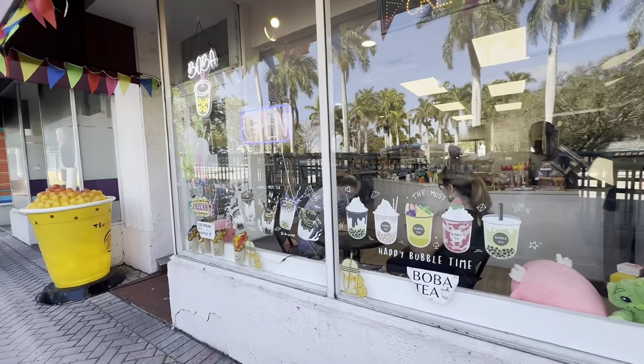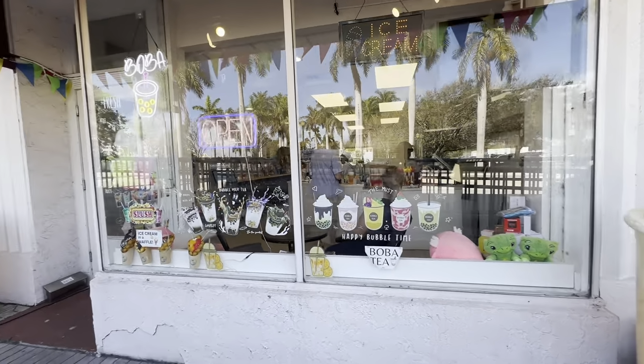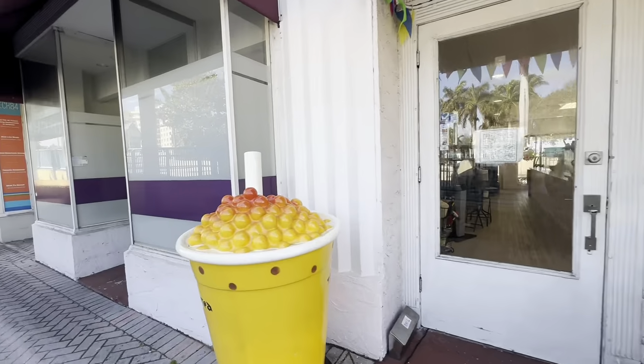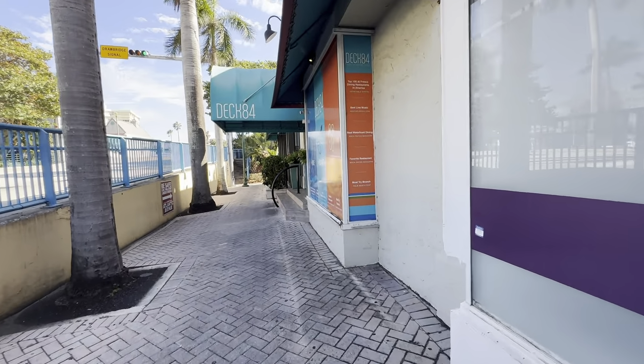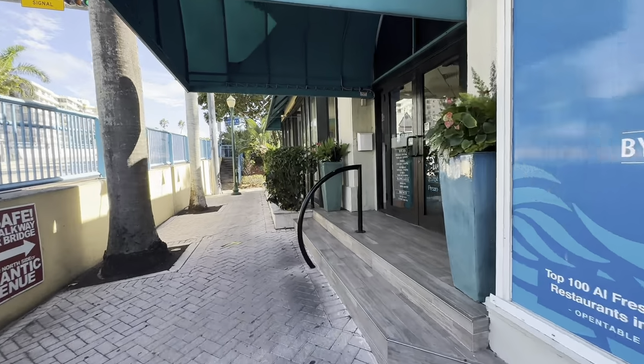So new ice, oh, this looks interesting, that looks new. Looks like it's Bobo teas and ice cream, I've got to tell my girls. One nice thing about living here, there's always a lot of new places. Always something new. Deck 84 has been here forever, since we moved here about 20 years ago.